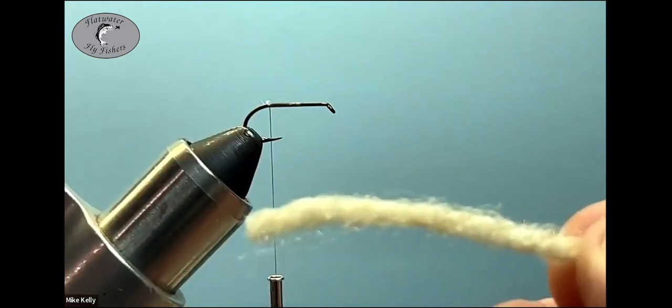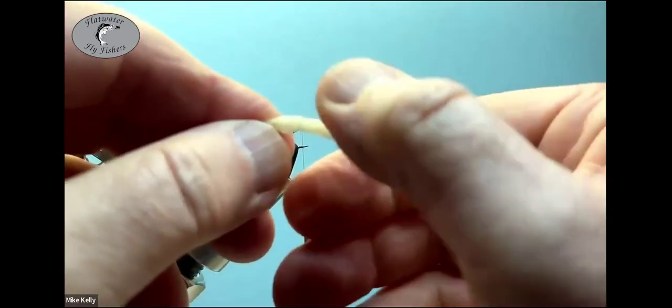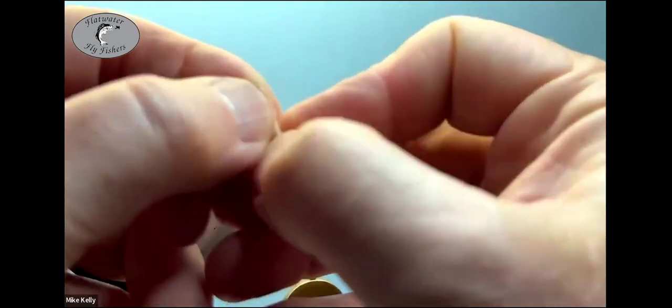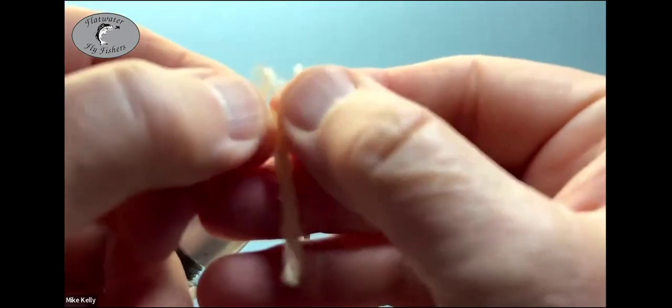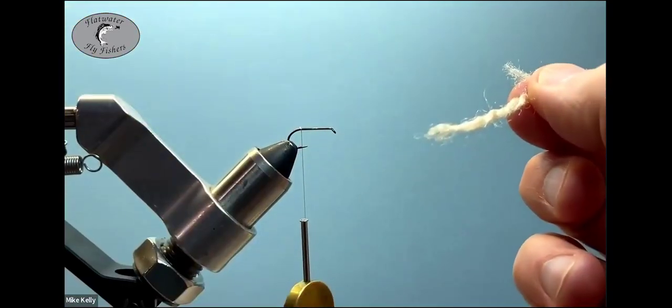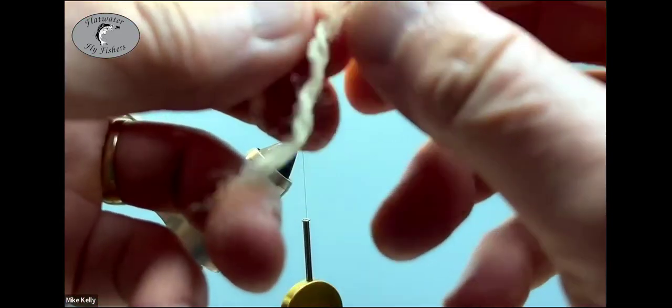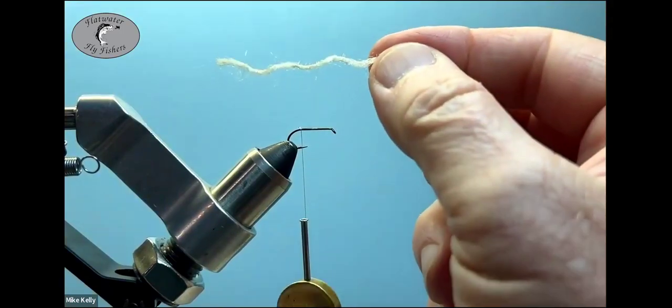and zoom out even further here. I'm going to take this yarn and separate the plies. There's three of them in here. So I've got one here. I'll set that down. Separate these other two. So I've got three separate strands here.